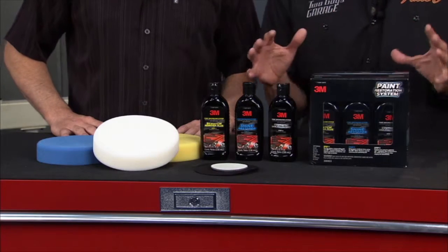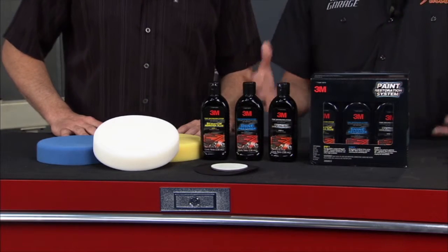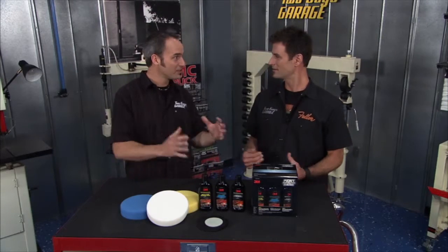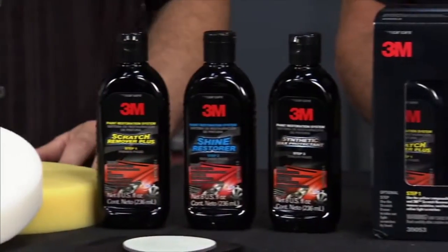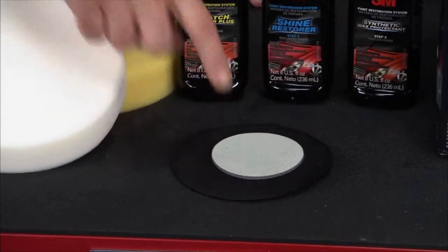Is your car looking kind of scratchy, not looking new anymore? Well, 3M's come up with a really cool, simple way to restore your paint. It's their paint restoration system, and it all comes in a box. Yeah, one single, one-stop shop with all the instructions that you need. You've got everything from scratch removal, you've got your polish, you've got your wax, and all the different pads for your 6-inch orbital buffer, and you even have the patented 3M scratch eraser.